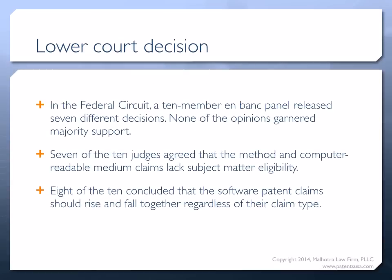Lower court decision. In the Federal Circuit, a 10-member en banc panel released 7 different decisions. None of the opinions garnered majority support. 7 of the 10 judges agreed that the method and computer-readable medium claims lack subject matter eligibility. 8 of the 10 concluded that the software patent claims should rise and fall together regardless of their claim type.